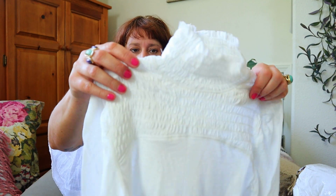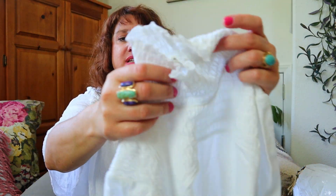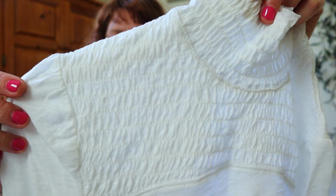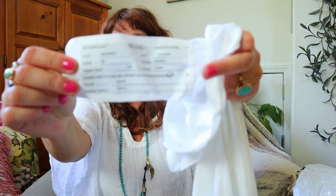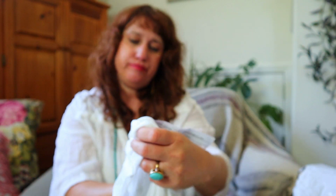Another We the Free. This is a turtleneck with some really cute details. This is smocking. See this elastic? You often see it on dresses. So it's got a smocked neckline. And this has a different tag. I can see it in here, a sample tag. So I can sell this as new with a sample tag with all the info. This one doesn't have, oh, it says Anthropologie, Free People.